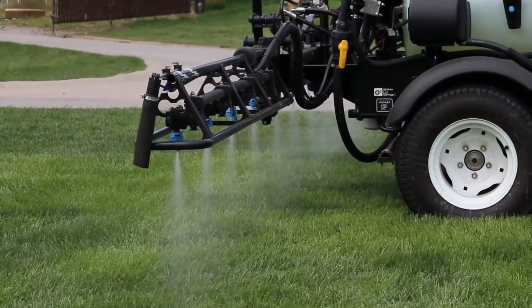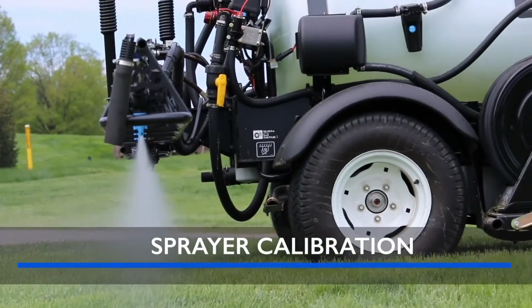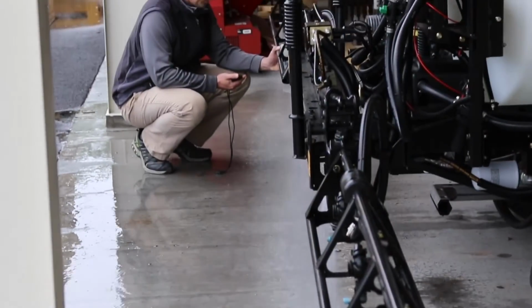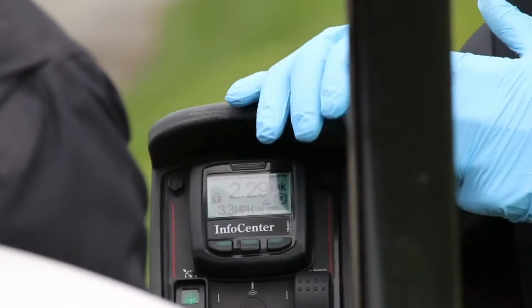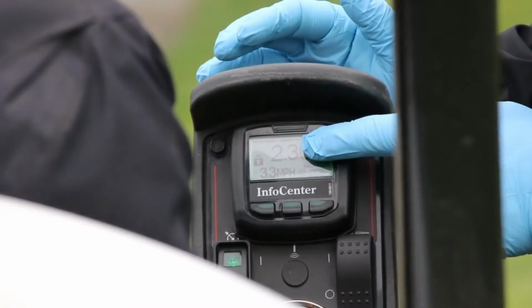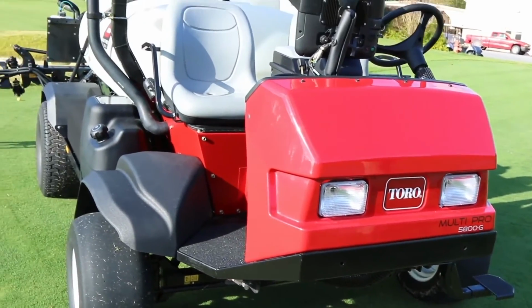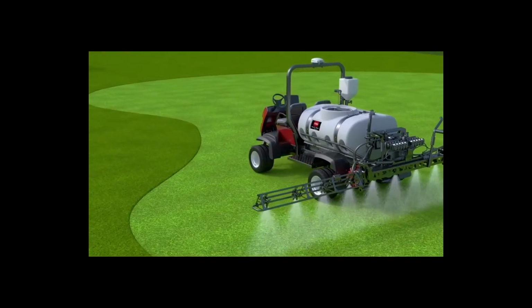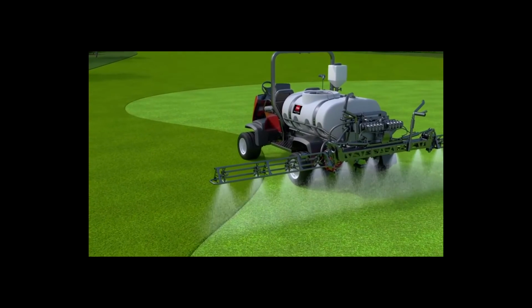Our service shops in Westchester and Jessup are bustling with activity, but it's still not too late to get your sprayer calibrated for the season. Our certified service technicians will completely calibrate any brand sprayer and calibrate speed sensors and flow meters. We also offer a discount on nozzles and caps during the calibration service. Contact us today to request sprayer calibration because just like Toro Equipment, our service team delivers productivity you can count on.